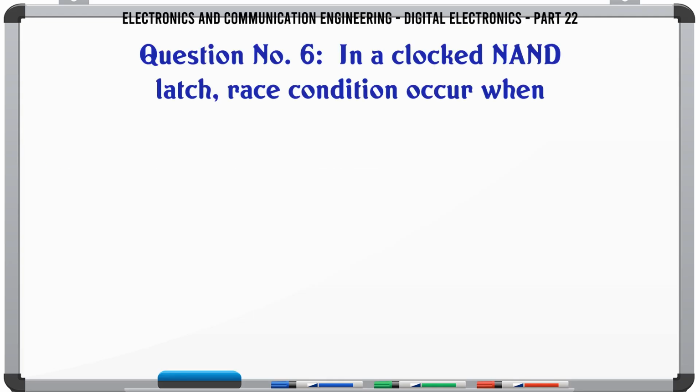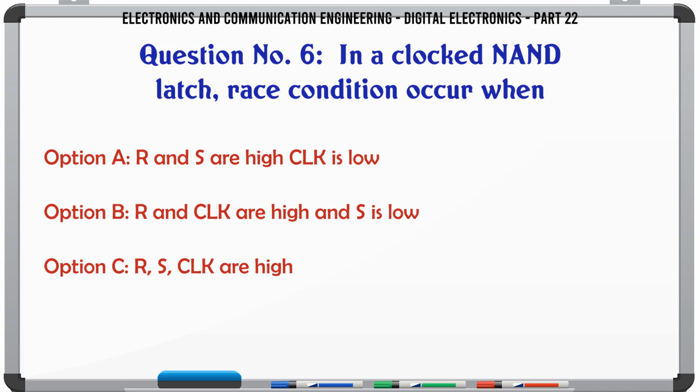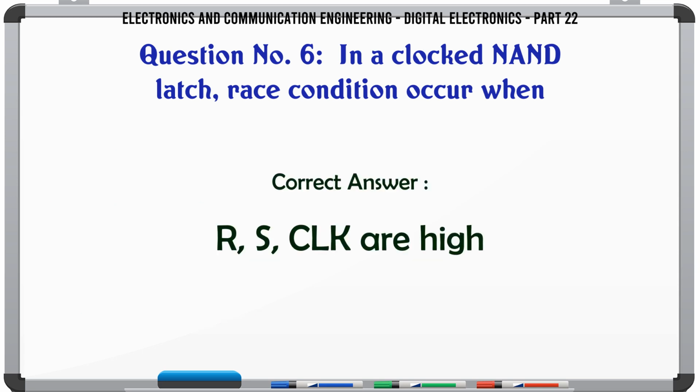In a clocked NAND latch, race condition occurs when: A, R and S are high, CLK is low. B, R and CLK are high and S is low. C, R, S, CLK are high. D, R, S, CLK are low. The correct answer is R, S, CLK are high.